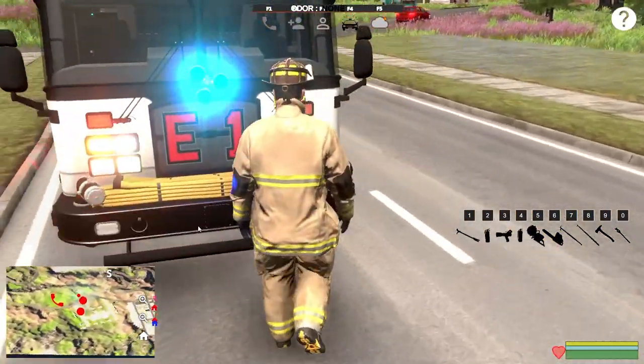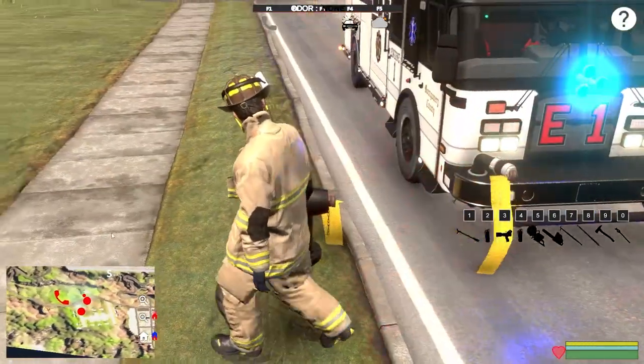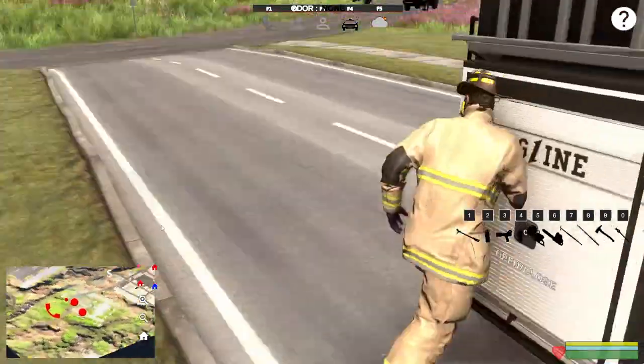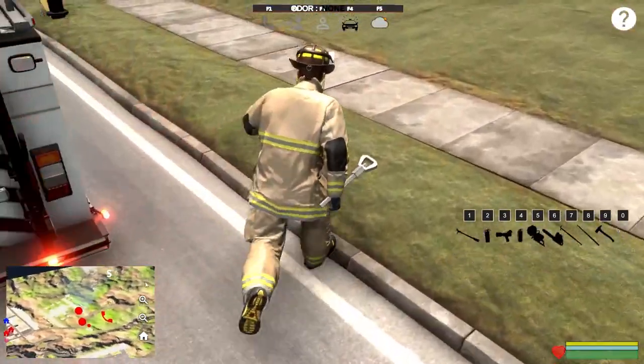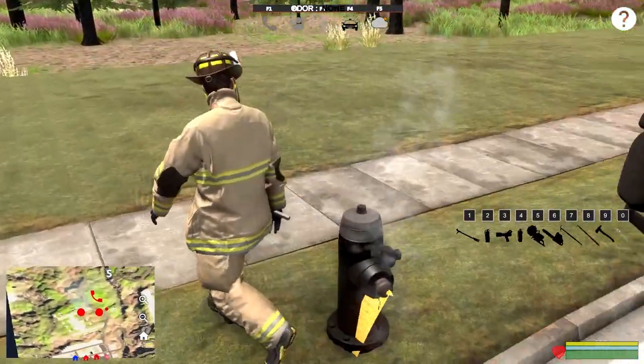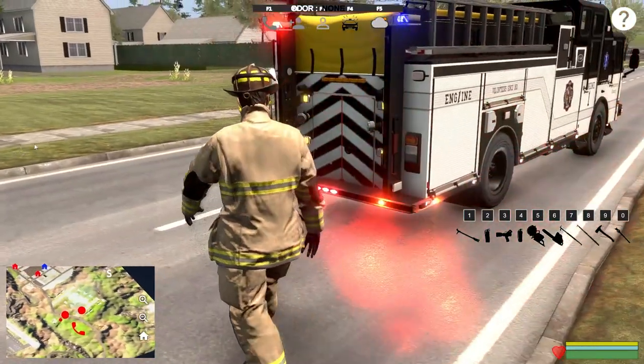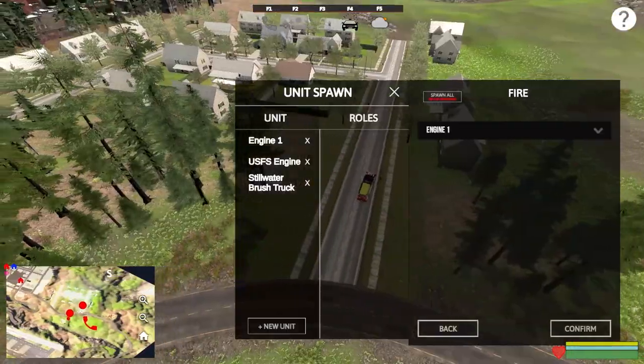Let's see. Is this our supply line on the front? Yes. All right, let's grab our hydrant wrench. Get him going. Drop you there, and let's go ahead and, you know what, we'll grab the Quint. Let's do the Quint next.